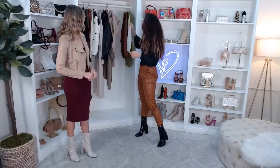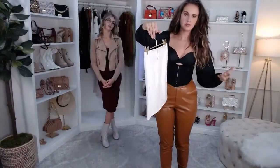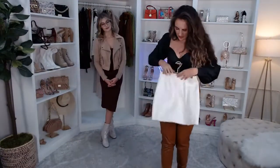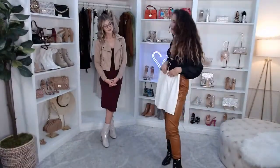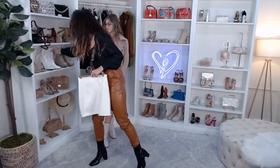I have a completely different outfit that you could do, but these are the sleeveless style faux leather mini skirt. It's very cute. This is ivory. Comes in brown, black, and mauve. So all the different colors. I think a white could be fun, or the black. Yeah. With those white booties right here. I mean, they're not booties.